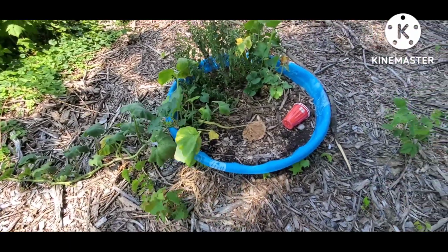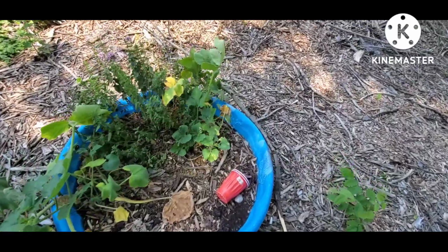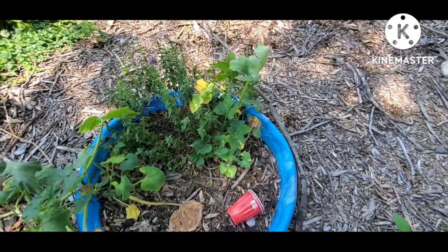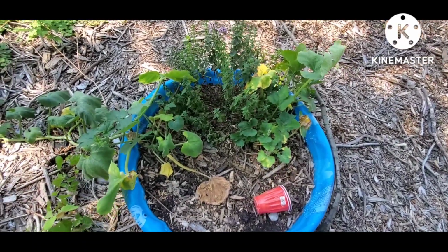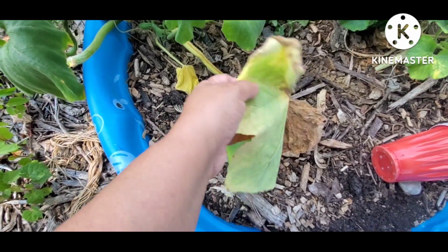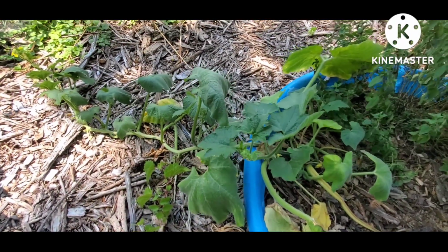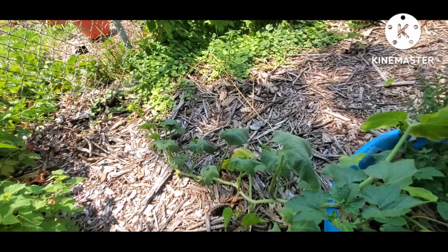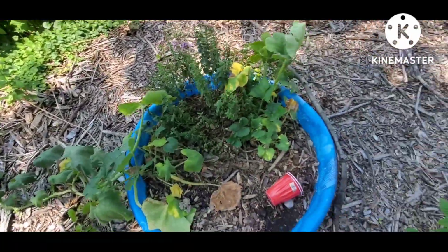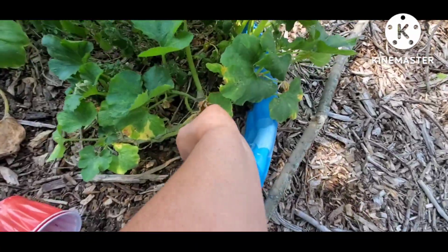All right, so this is my kiddie pool. That's my oregano. It's flowering. This is honey boat and spaghetti squash. They look so sad over here. But it looks like it's still trying to do something. I mean, it's going towards the sun, even though this does get a lot of sun over here.